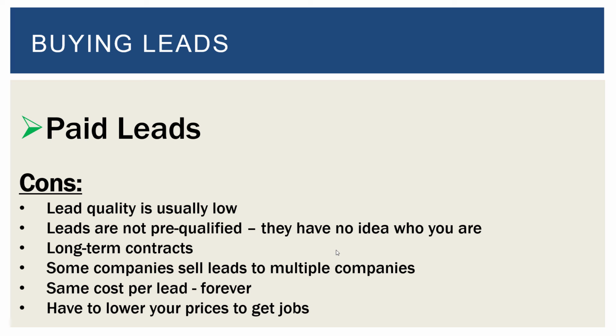A lot of these have long-term contracts, some of them even a year. So if the leads are bad, there's not really anything you can do about it. You can dispute them, but that doesn't always work out. Some companies, actually a lot of them, sell their leads to multiple companies. So when you contact the lead, you're one of five remodeling companies calling this lead, and usually they just go with the lowest bidder. That's really not the best option and not the highest quality lead for you.